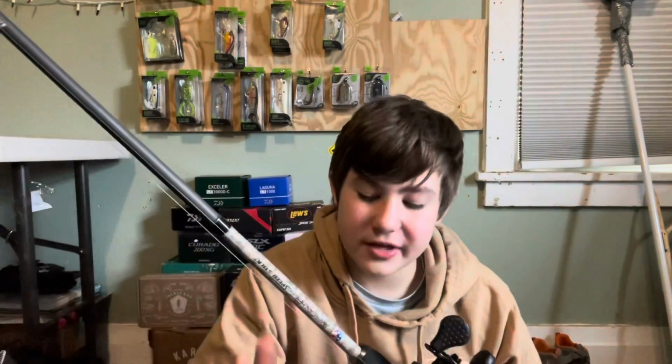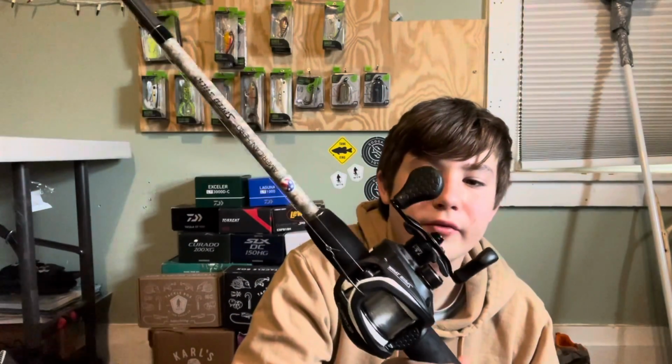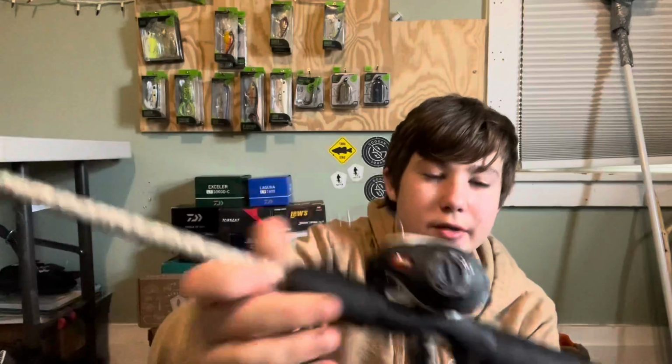This is on the Lew's American Hero 6.6. Once again, I wish I had a 7-foot baitcasting rod. I'll probably order like 3 7-foot baitcasting rods somewhere in the near future, so I can switch all of these out. So another all-around, you could use this for anything, really. You could use this for anything you need to.